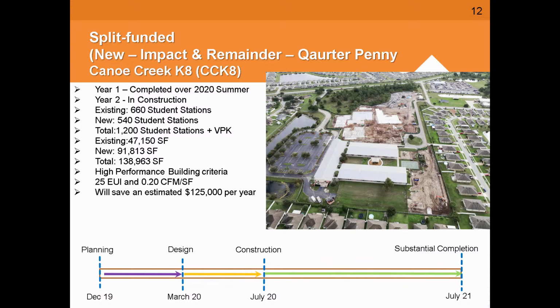So this is an exciting project where we will be adding 540 new student stations, a new kitchen cafeteria, and a gymnasium, as well as all the athletic amenities. At current, the school operates as a K-6. So when we complete this project this summer, it will be a full K-8.